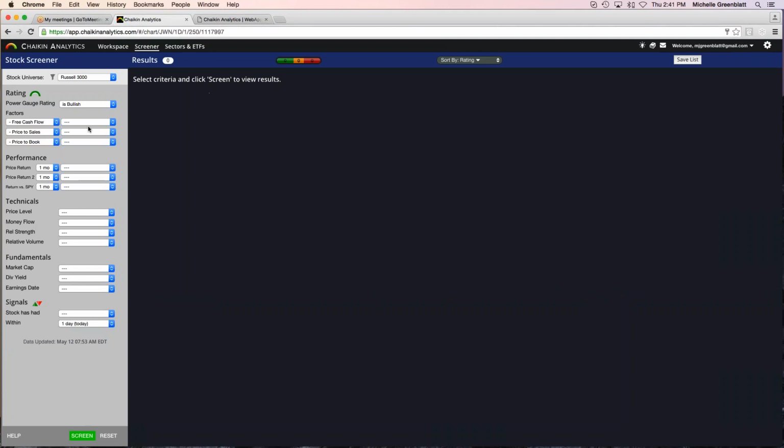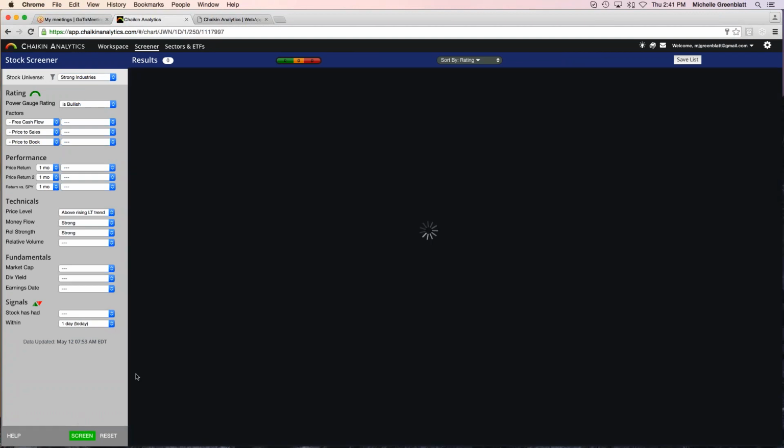This is the screener. If you wanted to quickly put in some criteria, you could. This is some of the criteria that we had in the Finding Longs and Shorts document. So if you'll recall, this was our checklist, right? We wanted bullish Power Gauge rating, above a rising long-term trend, and then we wanted money flow, relative strength, and industry to all be strong. So I actually just put that in here. My global filter is off, but we'll see how many we get.